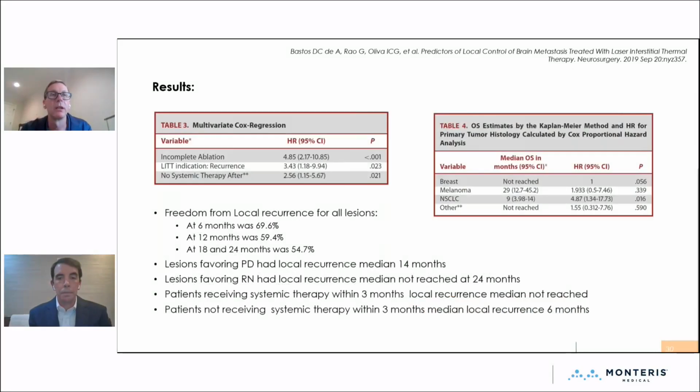So here the group looked at multiple variables using a multivariate Cox regression model. As you see here on the table on the left, the hazard ratio for incompletely ablated lesions was 4.8, and for recurrent tumors, 3.1, and for patients not receiving systemic therapy, 2.5. So in this group, complication rate was approximately 26%. Again, probably similar to what we might see in this patient population treated with other surgical interventions. This analysis is really the largest series of brain metastasis patients treated with LITT, analyzing local recurrence rate and factors related to local control.